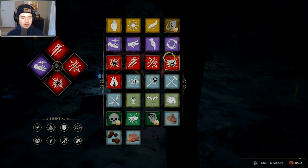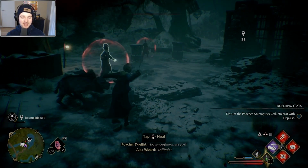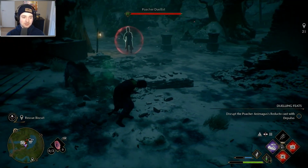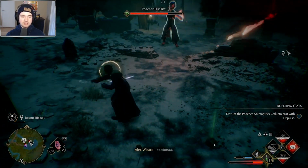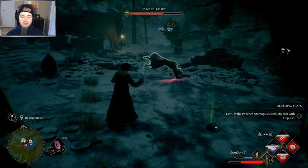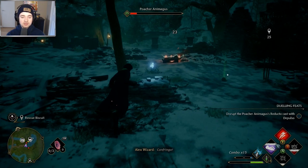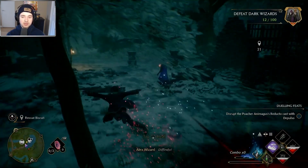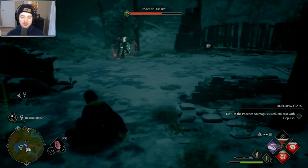I should probably put Bombard on here because it's better than a lot of this other stuff. I like these guys with red shields. Those are the spells I like to use. Although, this is proving to be more difficult than I expected. Ow, my goodness. These are hitting hard. Okay, you're dead now. Man, this one's doing a lot of damage to me.